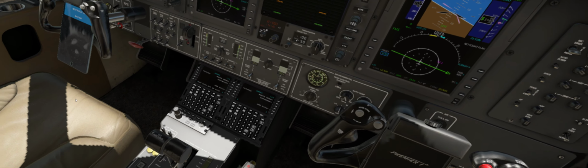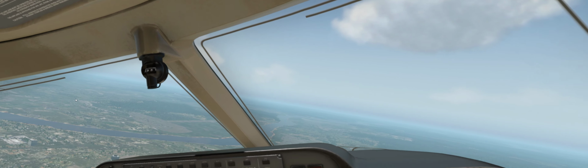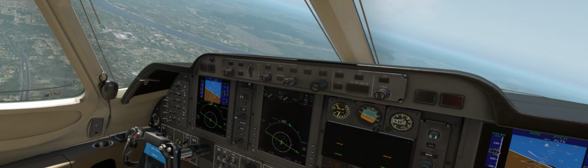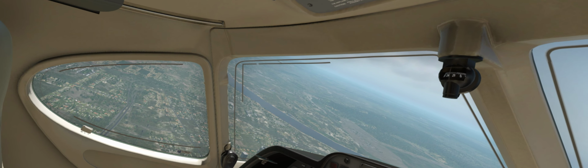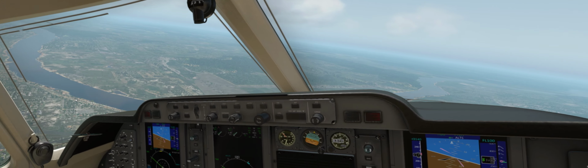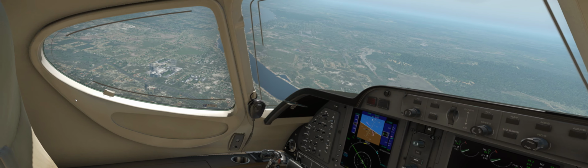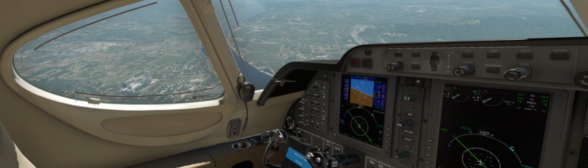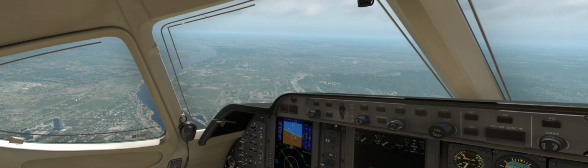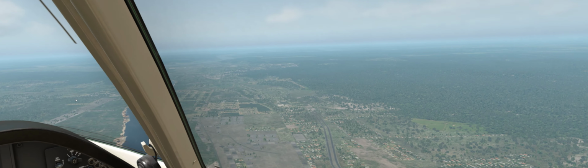So this VMI Twix software I'm running right here brings scenery in and out to maintain this 40 frames. I am running at 120 hertz in my Valve Index headset. So it will drive scenery settings up and down. As you can see, they're kind of invisible, and then as frames pick up, they'll come in. Usually at high altitude, I don't worry too much about that.